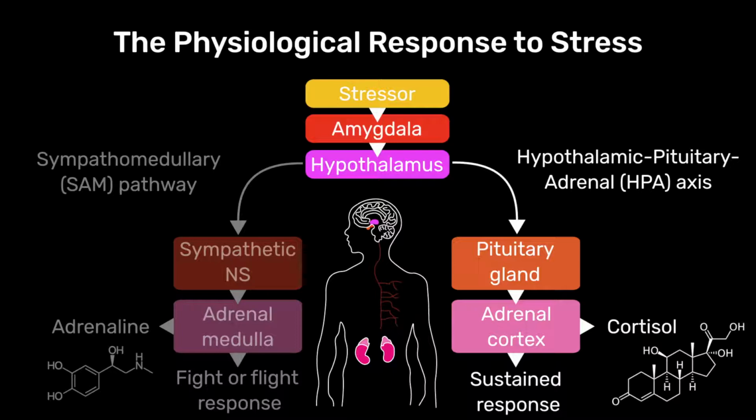Now the HPA axis is really important in helping us to normalise after a threat has receded as well, because what will happen is our bodies will continue to monitor the situation, and if our brain goes, do you know what, the threat is over, our cortisol levels will start to diminish, and when we get reduced cortisol, our body knows that the threat is over and that we can go back to normal functioning. So the HPA axis, very important to maintaining a longer response to threat, does this via the release of the hormone cortisol. Once the threat is over, cortisol reduces and we're back to normal.